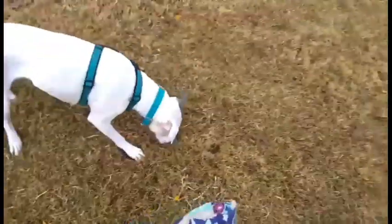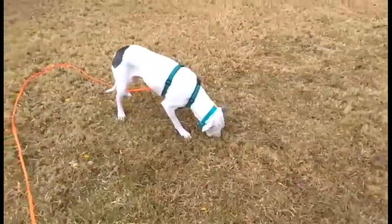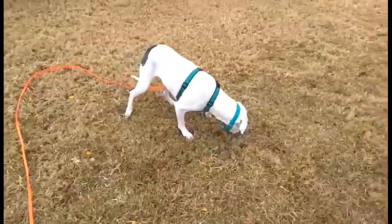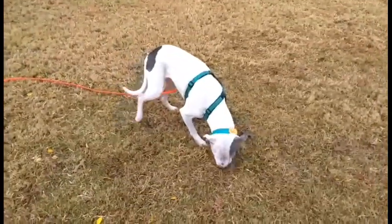So I tell Domino to go get it and just toss those treats right on the ground and let her just take her time and nose them out at her own pace. I really try not to just point them out to the dogs because the whole point is for them to nose them out and find them themselves, which is the fun part. The only time I would point them out is if the dog just seems totally confused and stares at you.